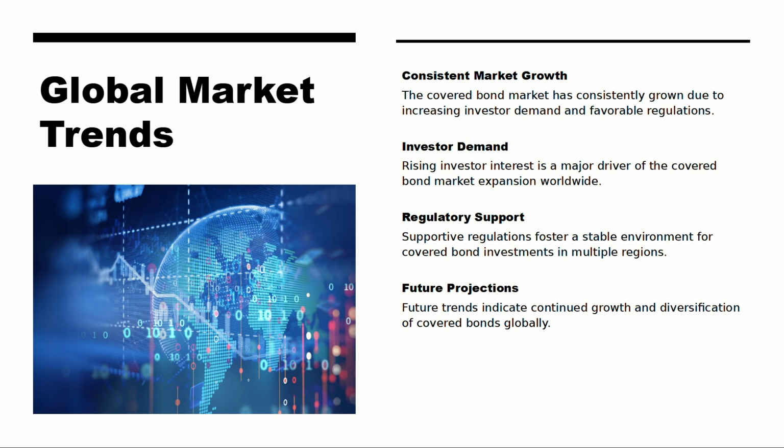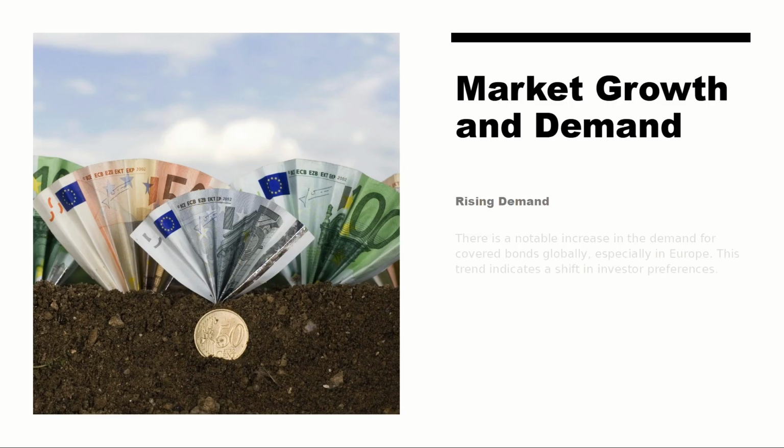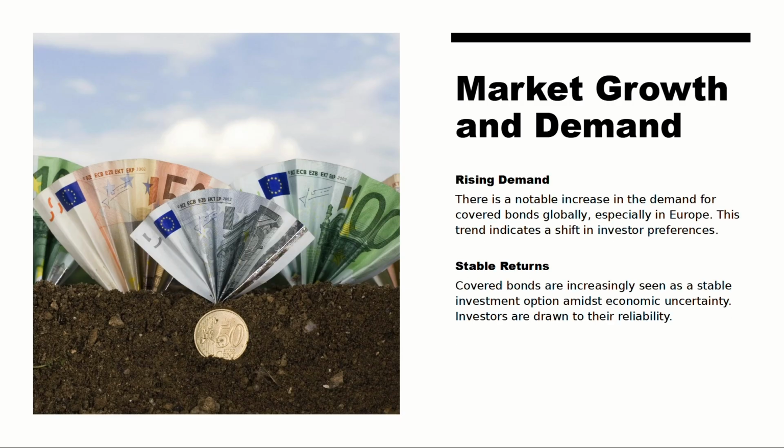Future projections. Future trends indicate continued growth and diversification of covered bonds globally. Market growth and demand. Rising demand. There is a notable increase in the demand for covered bonds globally, especially in Europe. This trend indicates a shift in investor preferences.